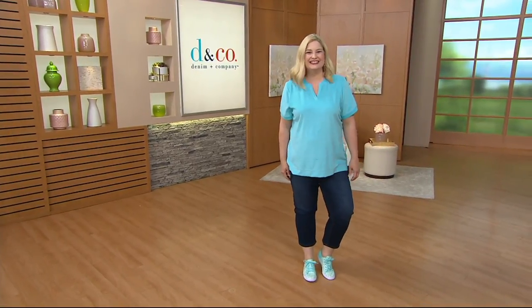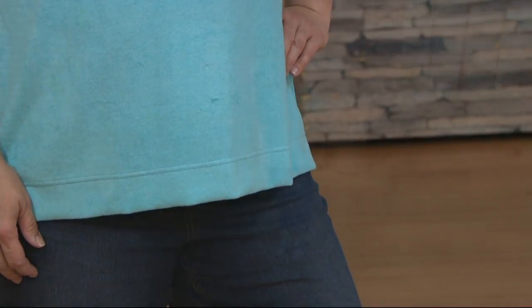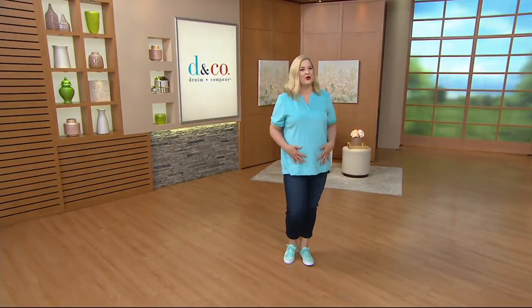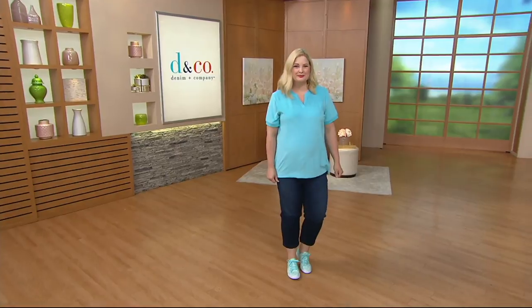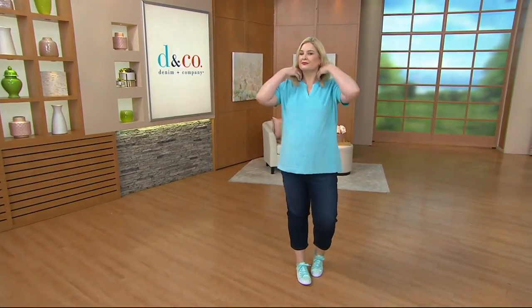So that is that baby Terry top that I was talking about. It's coming up in about 8 minutes. This is one of our Denim & Company essentials. It's $31.50, but it's the softest ever. Short sleeves, cute little, is that a Y neckline, Gary? What is that called? It's a Y neckline. It's got a notch in it. Cute.